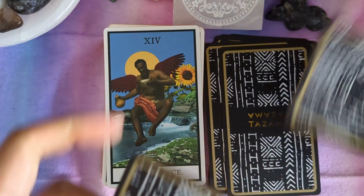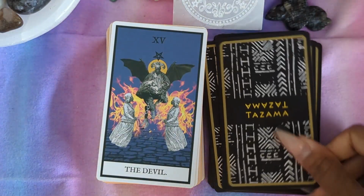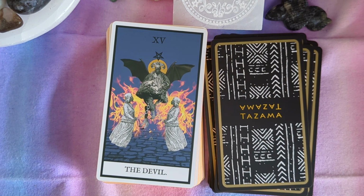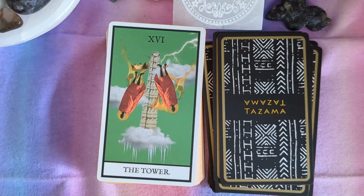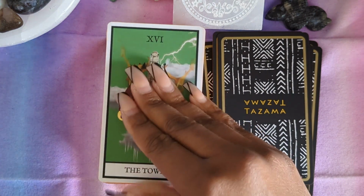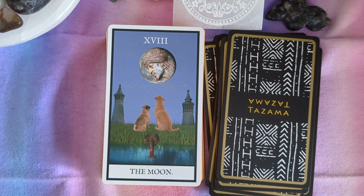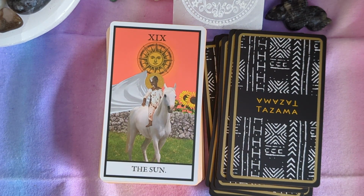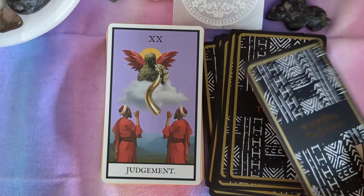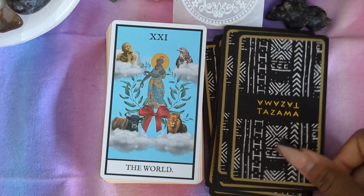And let me flip this. Then Temperance. Now the Devil. That one is quite interesting. The Tower. This Star card is cute too. The Moon. The Sun. Judgment. And the World.